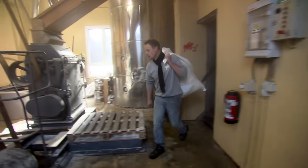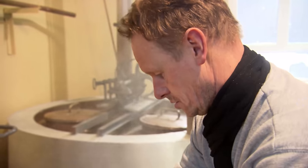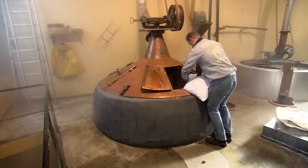Jean's next job is to add this sack of dried aged hops to the sweetened brew. Kilograms go into every 10,000 litres of wort. Brewers have been using hops for centuries. It's what gives beer and lager its natural flavor, and it's also a natural preservative.